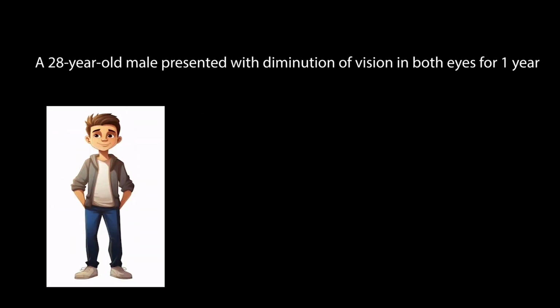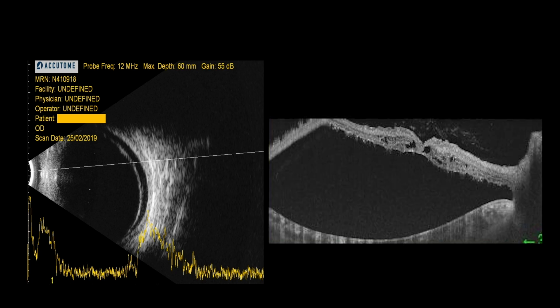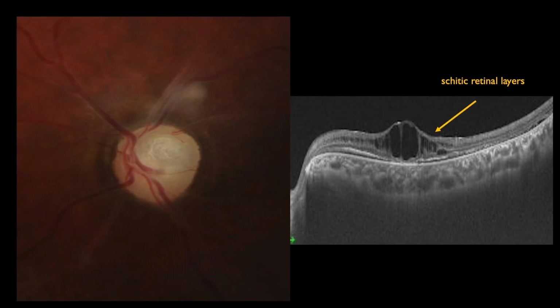A 28-year-old male presented with diminution of vision in both eyes for the past 1 year. On examination, he had visual acuity of 20/600 with rhegmatogenous retinal detachment in the right eye and detached retina showing intraretinal schitic cavities. The left eye had a visual acuity of 20/200 with closed angles, clear lens, high intraocular pressure with moderate disc damage, and OCT revealing intraretinal schitic changes and subretinal fluid in the macular area.